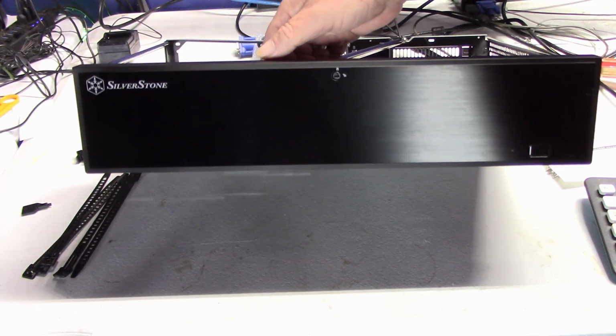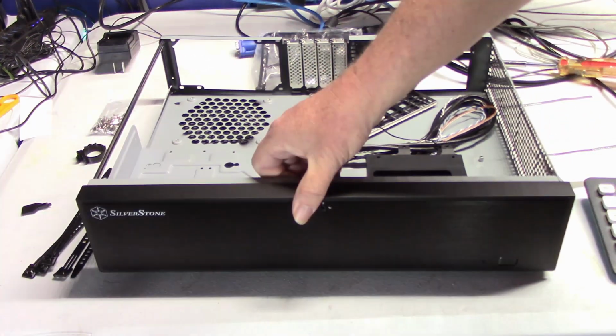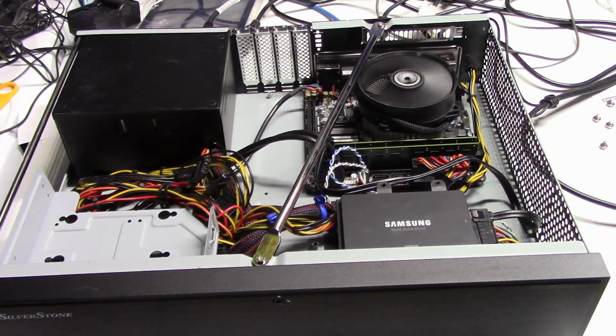And there you can see there's the power indicator or the power button. And that's pretty much it. A case is a case, right? All right, so I've got all the parts in the machine now. So for all intents and purposes, it is built.